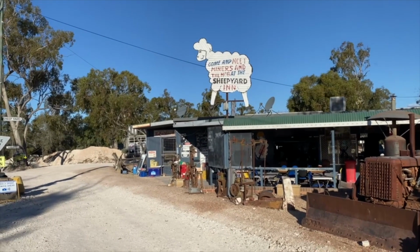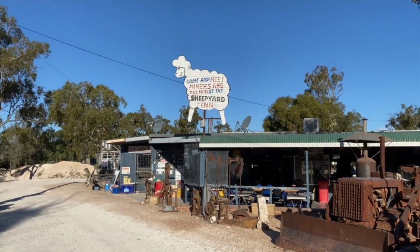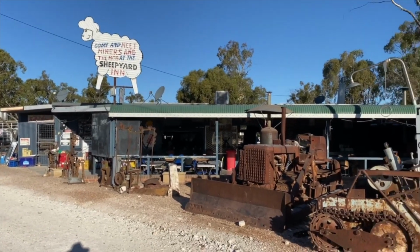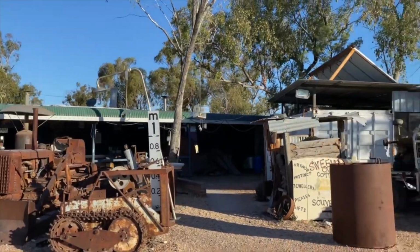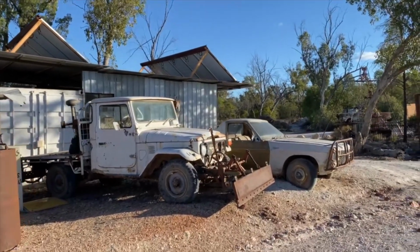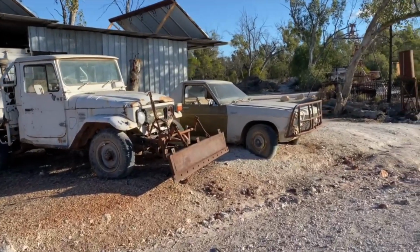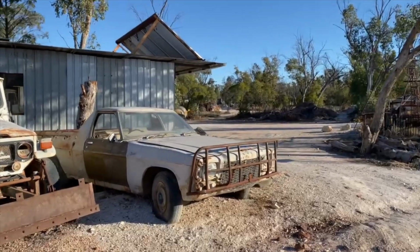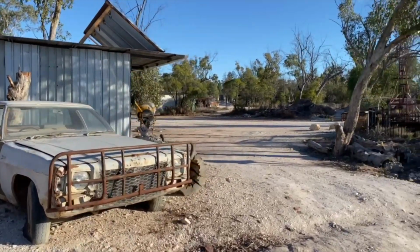Here we are at the Sheepyard Inn out the back. It's just a bit of a junkyard here, all old mining equipment. Look at this old Toyota here. Got a blade on the front of her. Heaps of old Holdens here. They'd be worth a fortune, the price they're paying for old Holdens.